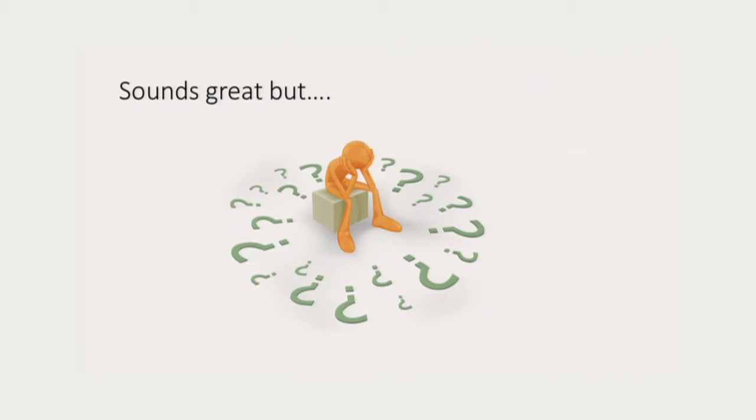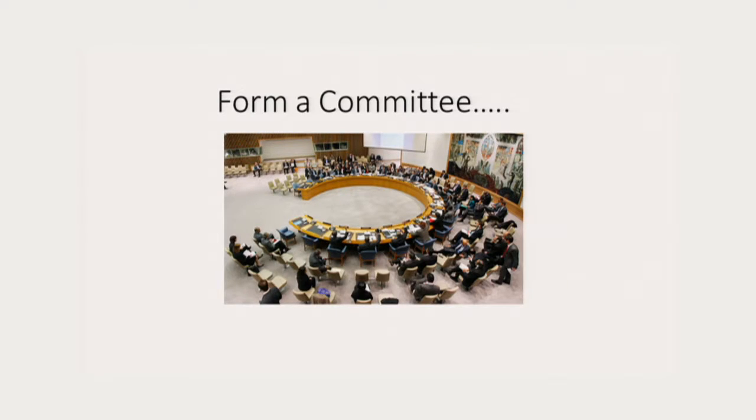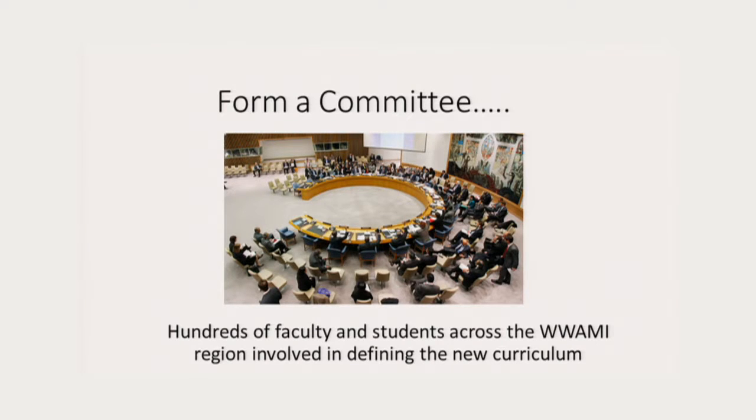Okay, so this is sort of the ultimate goal, but obviously this does not a curriculum make. So what are the nuts and bolts? How do we get from where we are to where we want to be? Form a committee is definitely the answer here. And while it was not the UN, which is what's pictured here, hundreds of faculty and students were actually involved across the entire WWAMI region in defining what were the most important things in the new curriculum.